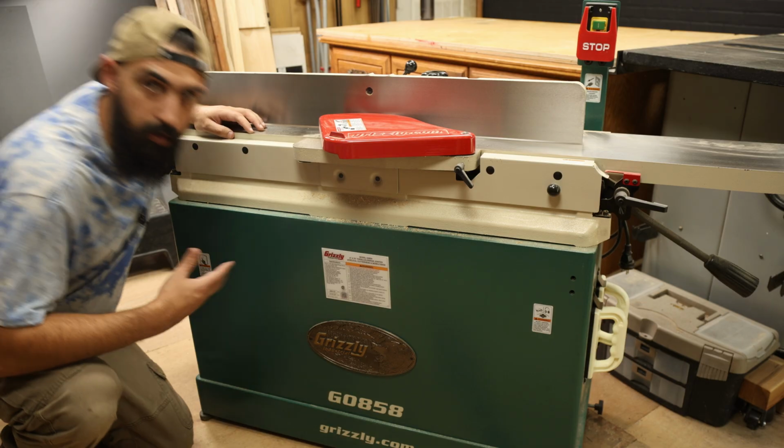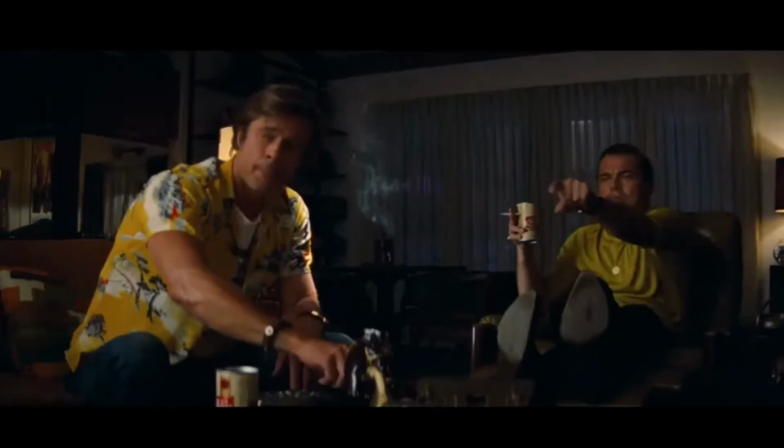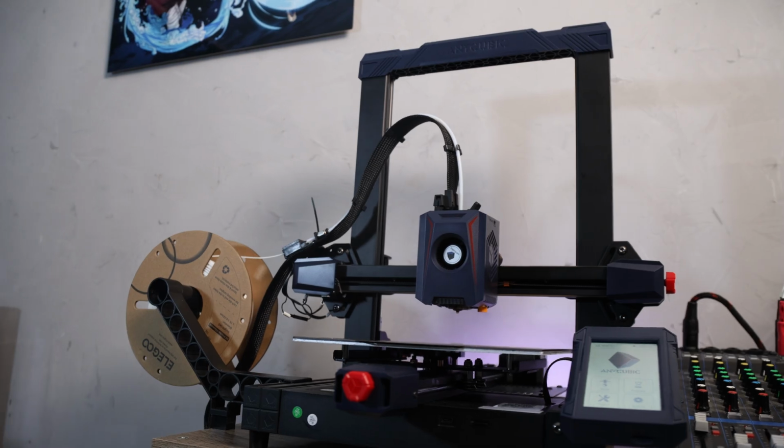So what's the most useful tool in my shop? My table saw? My jointer? My CNC? Me? Well, the answer is none of these. The most useful tool in my shop is my 3D printer. And in today's video, I'm going to convince you to buy one.